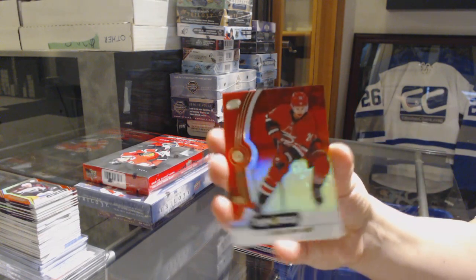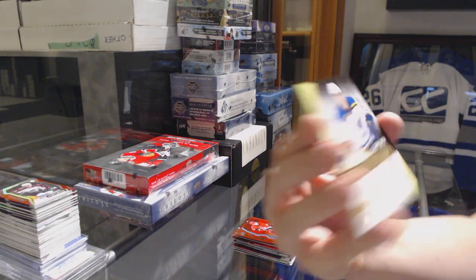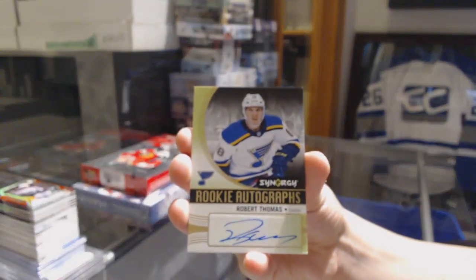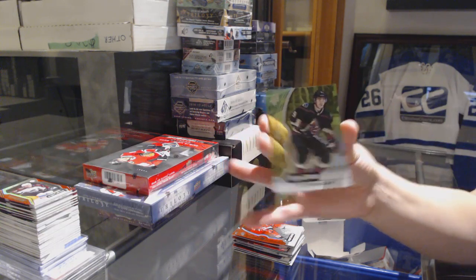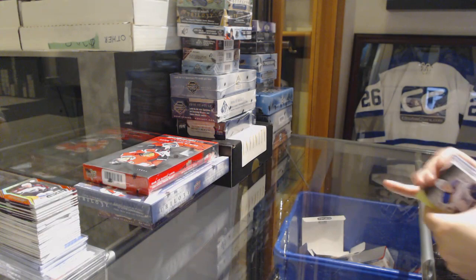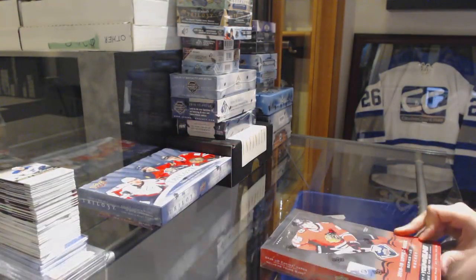Red of Sebastian Aho for the Carolina Hurricanes. We've got a rookie auto for the St. Louis Blues, Robert Thomas. And Clayton Keller green for the Coyotes. Alrighty, series two.